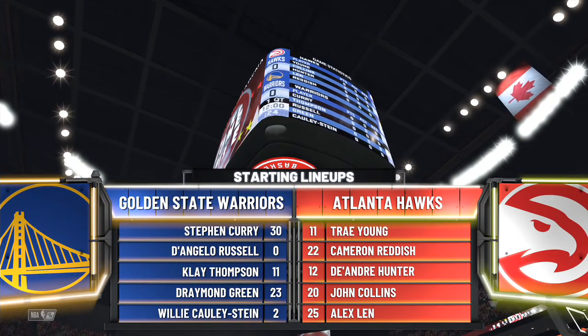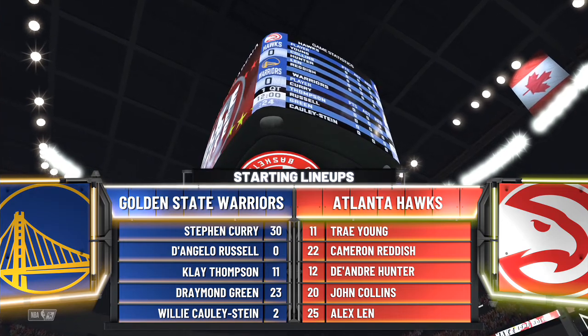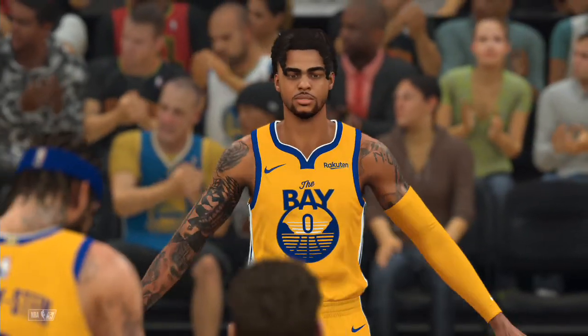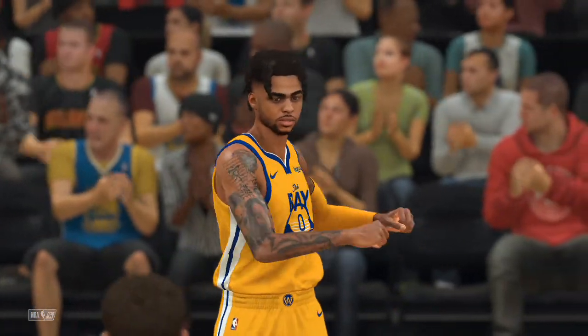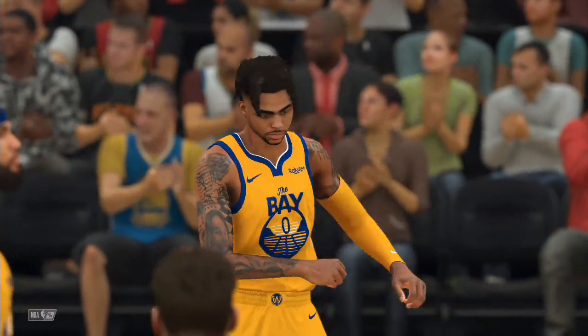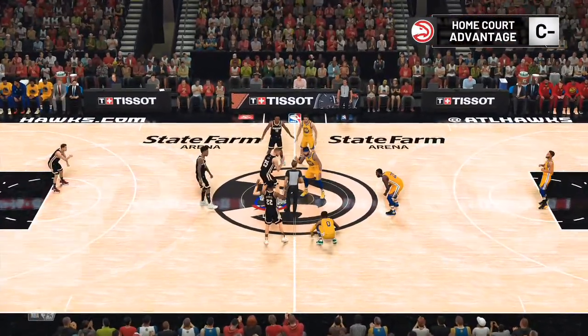And now the Golden State Warriors starters. Green and Cauley-Stein are down low. Russell and Thompson the perimeter. And it's Curry in at the 1. And for Atlanta, Hunter at the 3 with Collins at the 4. Trae Young is out there with Reddish. And it's Len in at the 5 down low.